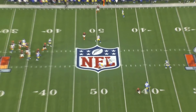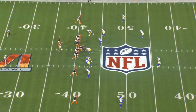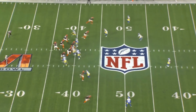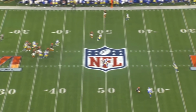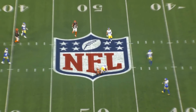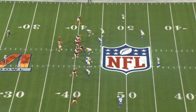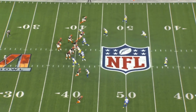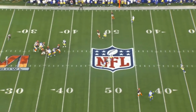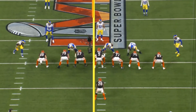It's 2nd down and 1. So again, at the time, we're kind of all thinking, well, who cares? The Bengals are certainly still going to get the first down, but as we know, they would not get the first down, and then that was going to be it. So, good stuff from Eric Weddle to help them get a 2nd down and 1, which would eventually lead to a 3rd and 1, which would eventually lead to a 4th and 1, which would eventually lead to a Rams victory.